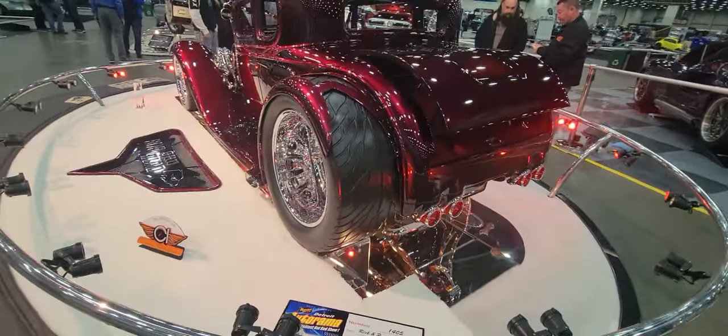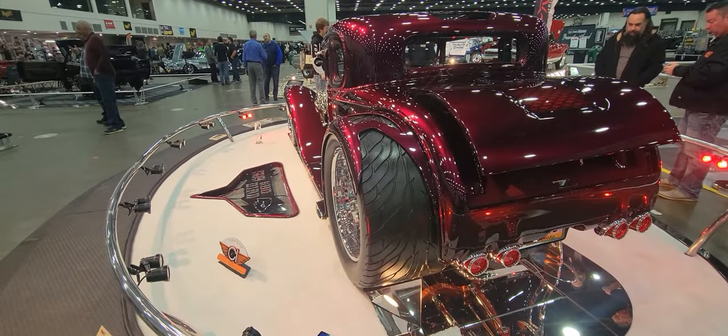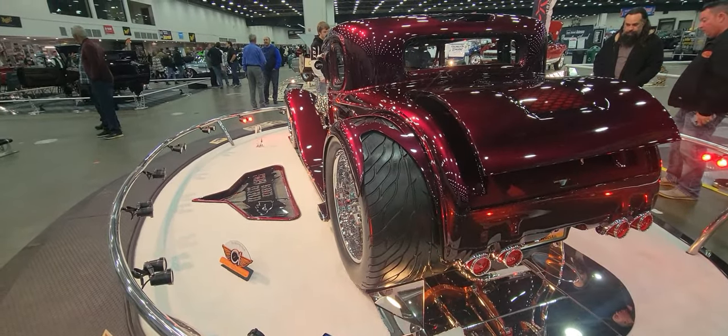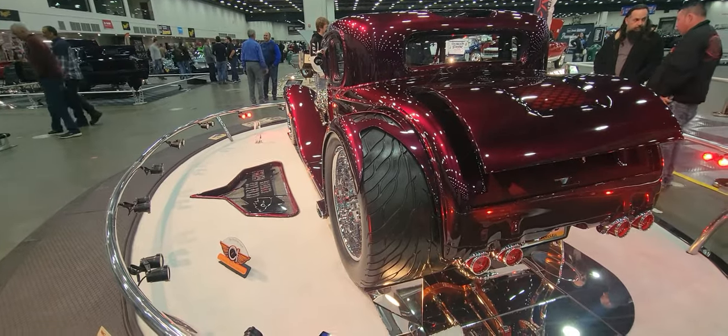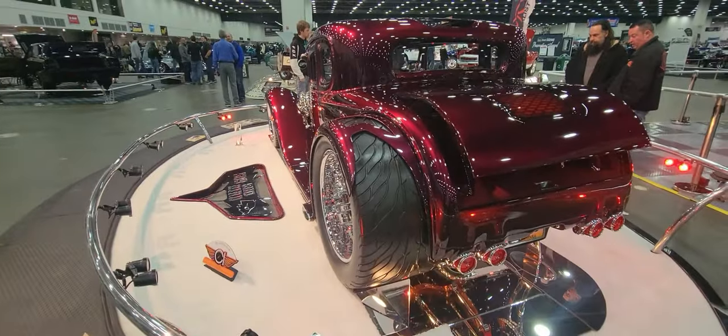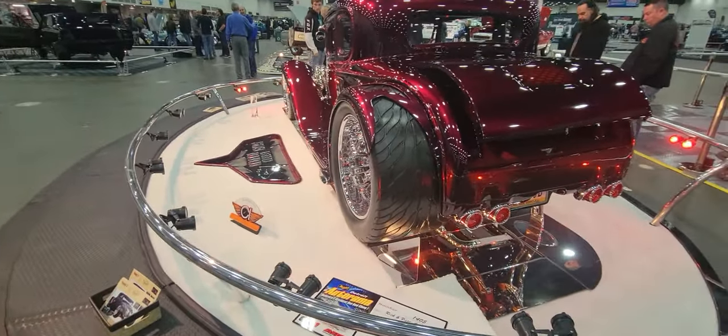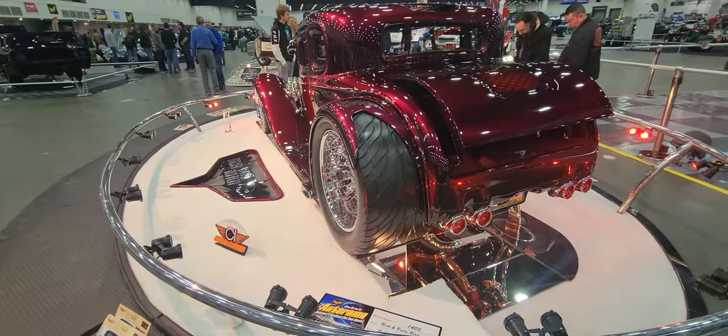Custom. Now, one thing I want you to take a look at is that back wheel. You see how they did not complete the fender and they cut it out, so you can see that. And if you look on the top, the color is epic. The design is cool, but I'm not in love with it.